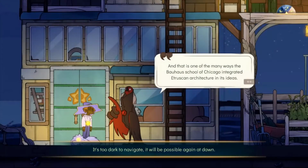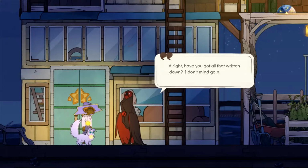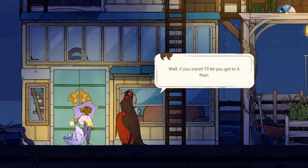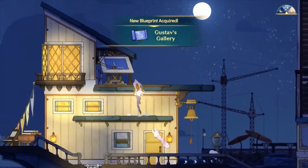Oh, he's still talking?! And that is one of the many ways the Bothius School of Chicago integrated Etruscan architecture in its ideas. Stella looks so done. All right, have you got all that written down? I don't mind going over the finer points of the lecture again. No, please. No. Okay. I almost pressed it. Jesus, man.